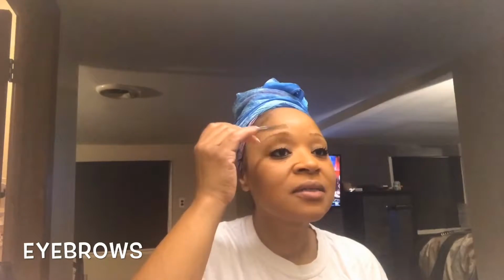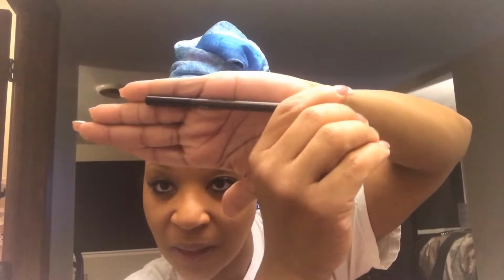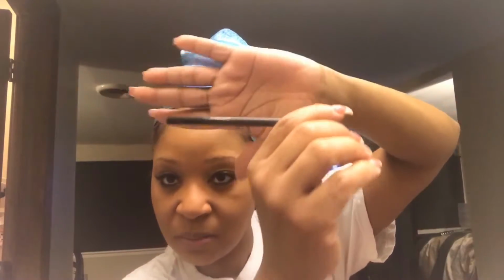Now it is time for my eyebrows. Now I just take my brush. Oh, I'm sorry, I use MAC, the Spike brand, and this will be my brush here. It has the brush and the liner on the other tip. I think this is brand new. They just came out with this one.